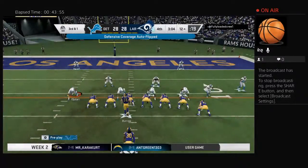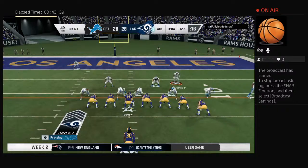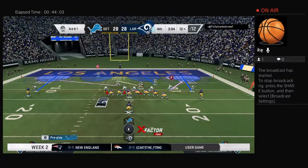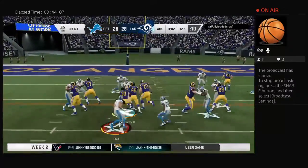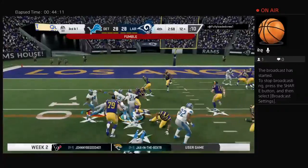There we go, 3rd and 1. Gut check time on both sides. Now Gurley. Oh, no, he lost the football.